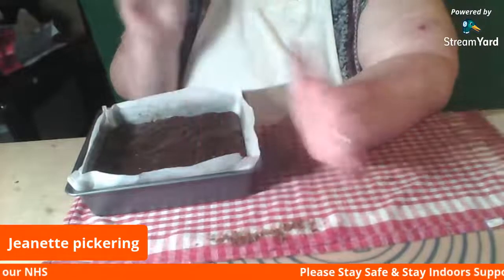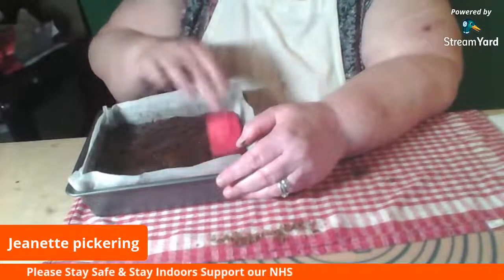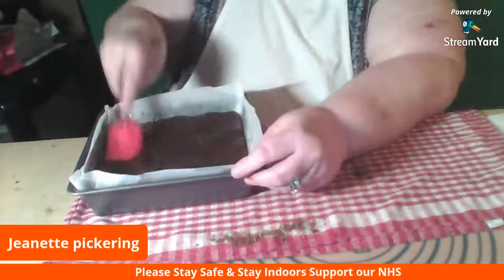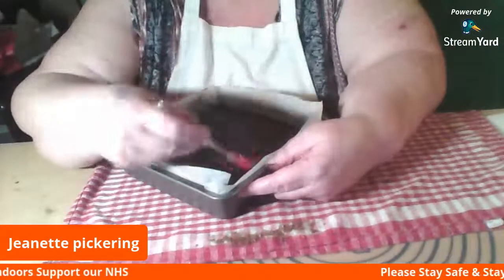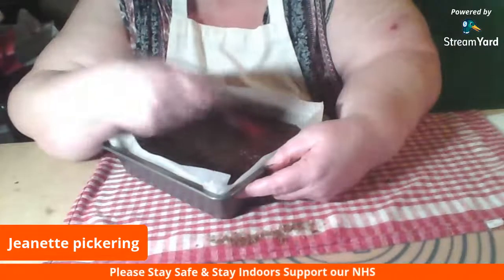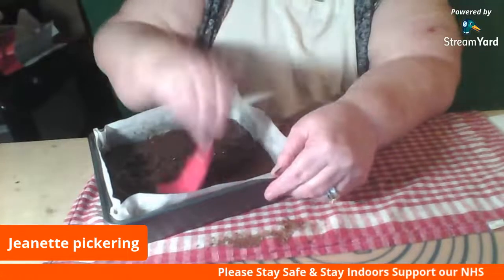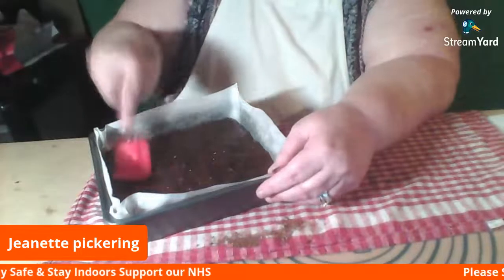It's a good job I checked because this corner ain't. Hiya, Tina, how are you? So once I've got it right in the corner, get Chris to put it in the freezer to set for a little while. Make some room. It basically just solidifies the chocolate so it sets, so you can put the top on it.